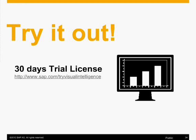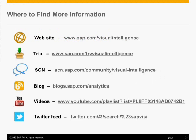And of course, there are quite a few websites that can give you more information. The thing that I think is quite important is go to YouTube and type SAP Visual Intelligence. You will see a lot of demos. You will see a lot of product overviews. There are even demos by industry or line of business that you can see. So really you can get an idea of what the product looks like. Of course, there is a trial, as I've mentioned. You can also find some information on SCN, on the blog, and on Twitter. There is quite a lot of information.